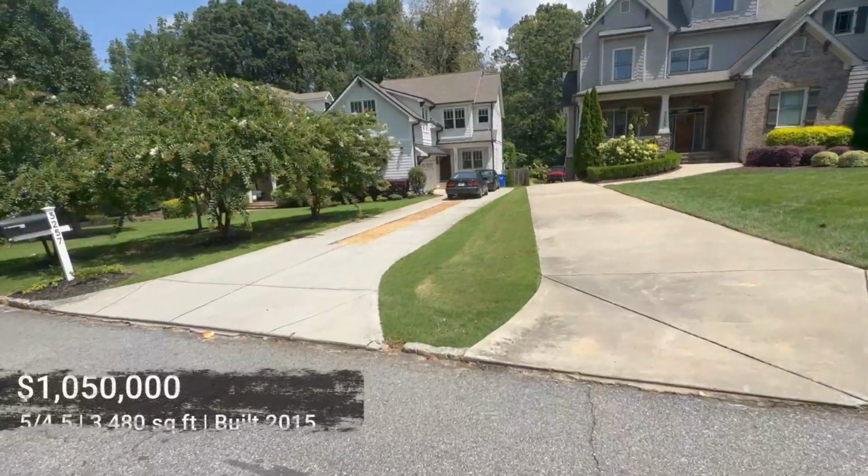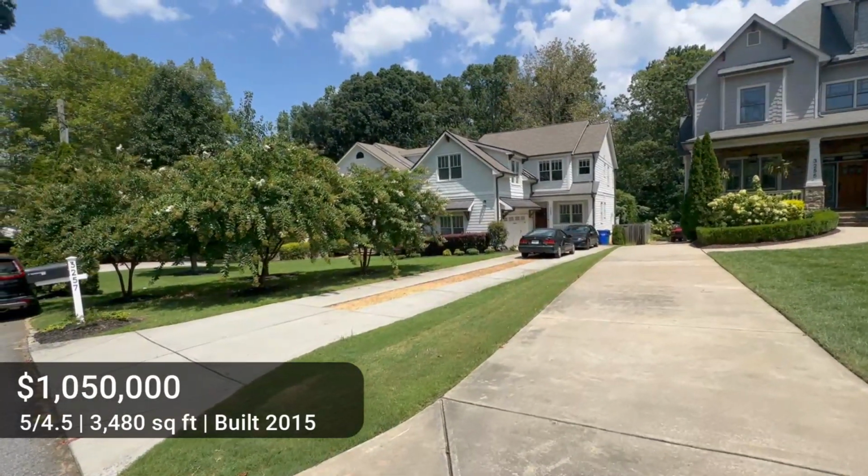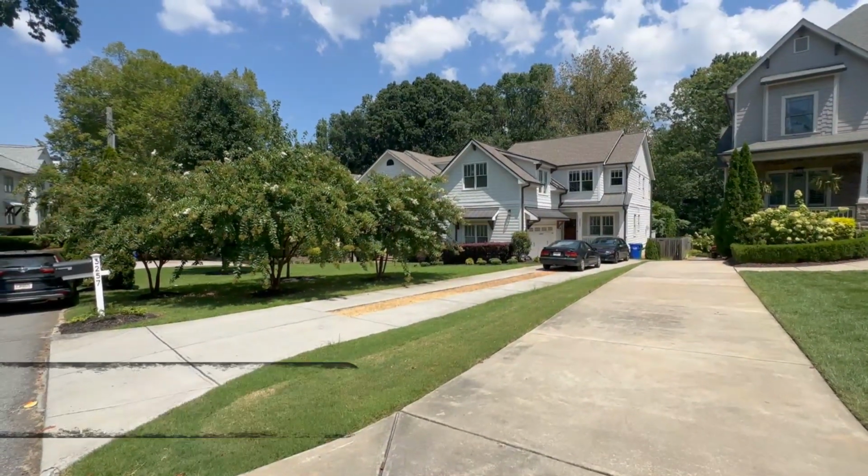This is just over 3,400 square feet. It has an open concept. It's got the large quartz island countertops, shaker style cabinets. There is hardwood floor in the primary bedroom, carpeting in the secondary bedrooms, but just a very open layout, kind of what you expect nowadays. So there you go. That's an example of something in that probably median sales price range here in the Lynwood Park area.